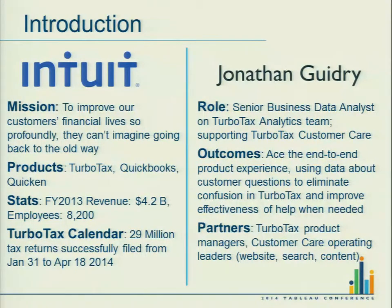So when somebody has an issue, we try and figure out why did they even have an issue and go back and fix that in the product. We also do focus on when they do need help, making sure that they get the best answer they possibly can as fast as possible. So just to give you an idea of the type of people I work with, product managers on the TurboTax product, as well as customer care operating leaders on our support site, on our help search engine, on our content teams.